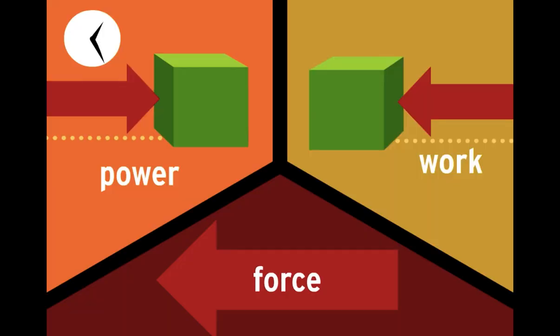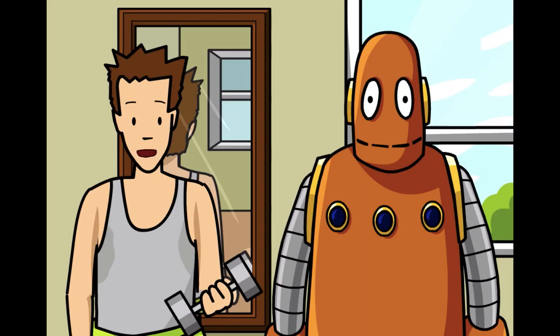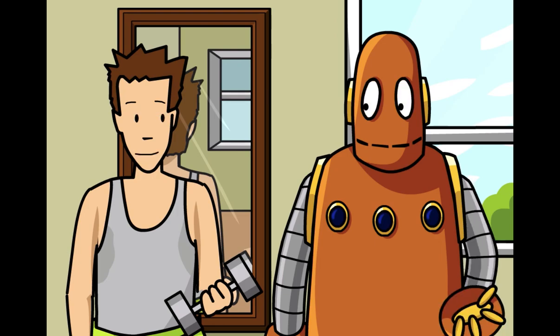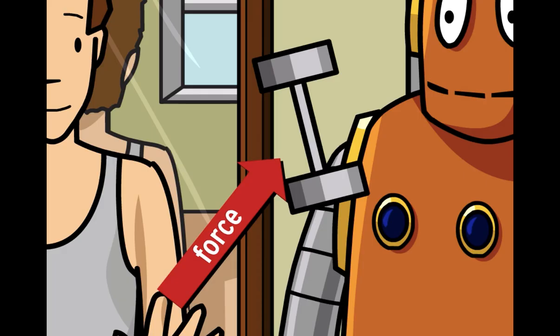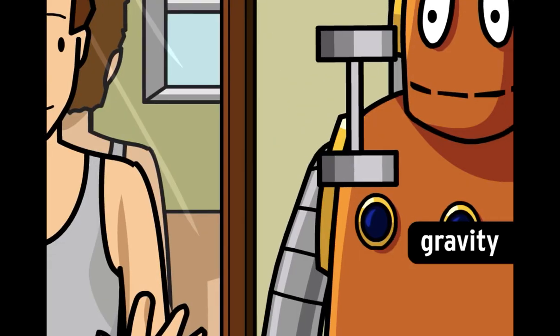Power, work, and force are different ways of measuring the energy needed to make an object move. Force is any action that can make an object accelerate. It's measured in units called newtons. There are lots of different kinds of force. When I throw this weight to Moby, I'm exerting a force on it. And you've heard of gravity. It's the force that pulls stuff down to the ground.